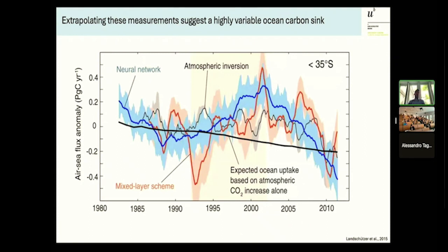And then if you look at how the flux looks in the Southern Ocean, so here it's south of 35 degrees south, and we see an air-sea flux anomaly with negative being into the ocean and positive being out of the ocean. And we have different estimates. The one that I want to concentrate on is now this neural network estimate from Peter Landschützer, one of the first observation-based estimates based on these methods that I just showed you.